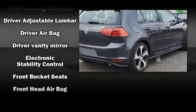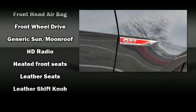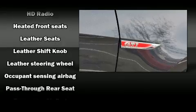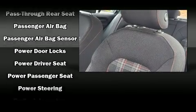Premium sound drives 9 speakers, providing you and your passengers a sensational audio experience. Take assurance in side curtain airbags, providing head protection in the event of a severe collision.